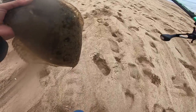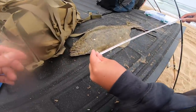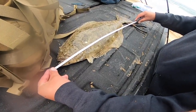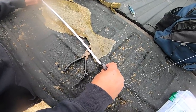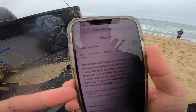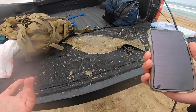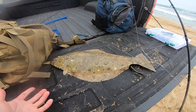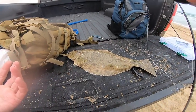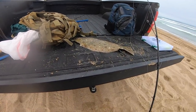Guys, let's get a measurement on this. All right, guys, tape measure. Oh, almost legal halibut. Almost legal, 21 inches. California legal size for halibut is 22 inches, and this one's 21, so the absolute right thing to do is to let it go. I have no second thoughts about it, but just get a couple pictures, get the release.